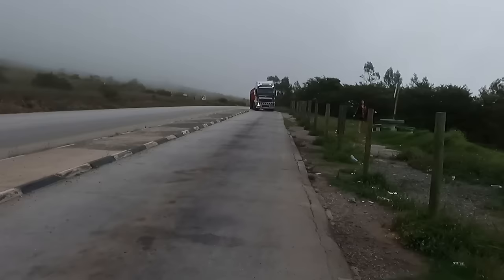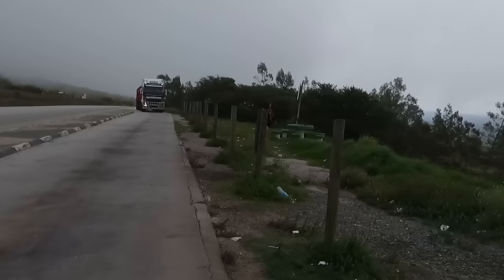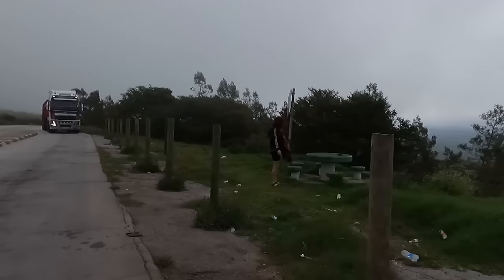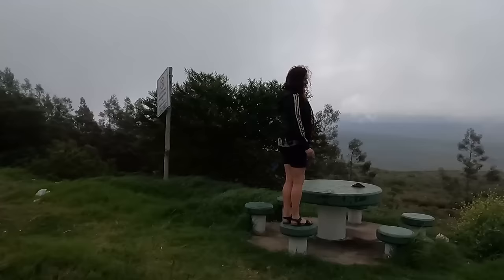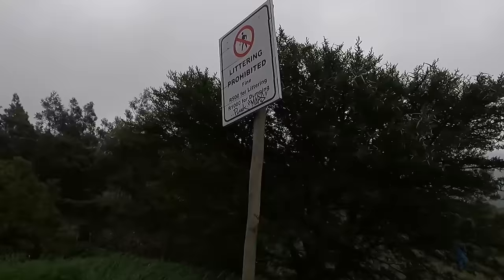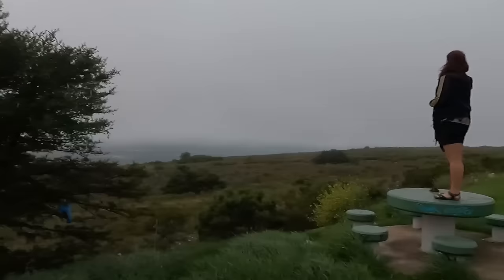What the fuck? Someone defecated on the table? This sucks. Who does this? A monkey would do that on a table? That's a crazy, creepy human being. Maybe a witch. You see, even the sign here says littering is prohibited. These are fines, but I guess there's no one to implement it.